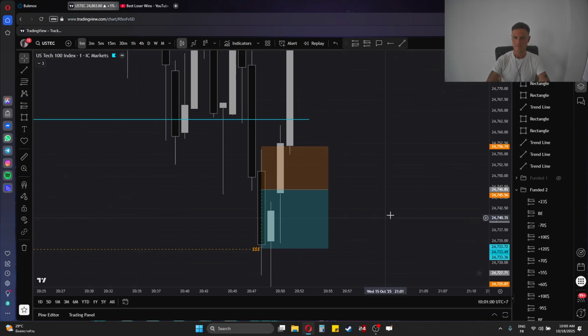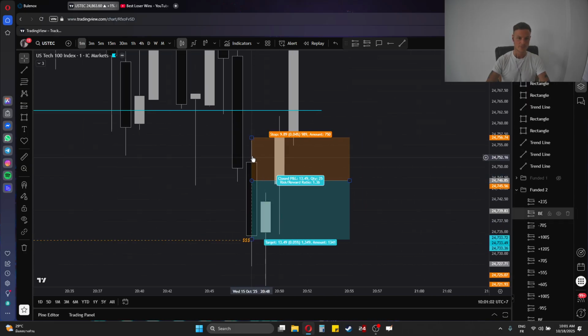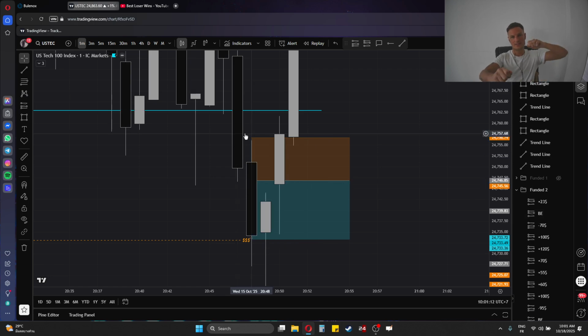So it's very important to wait for that top wick first and then have it flip bearish. You don't just enter after this candle. You wait for the top wick and enter when it flips bearish. It gives you that slingshot effect where it pulls back and then goes down, right?